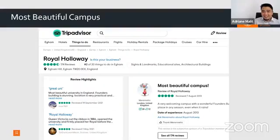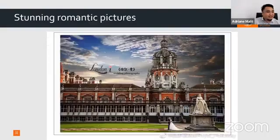Now, it's not just me saying that the campus is beautiful. If you go to TripAdvisor, you will also see that a lot of the comments are saying this university is absolutely stunning. Now I'm going to show you some interesting photos taken by one of our students. Very interestingly, she actually graduated at RHUL. She met her husband in the university, and then both of them decided to take their wedding photos at the university itself. So this is the first one, just really looks great.